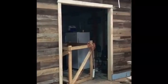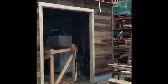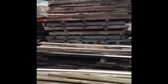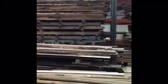Yesterday, I went to a very cool place in downtown Raleigh. It's called Raleigh Reclaimed, and it is all about wood that's reclaimed throughout North Carolina. I just assumed these were pallet boards, but nope. These are actually pieces of wood from barns that were crumbling throughout North Carolina, and they went out there, found them, and brought them back here.